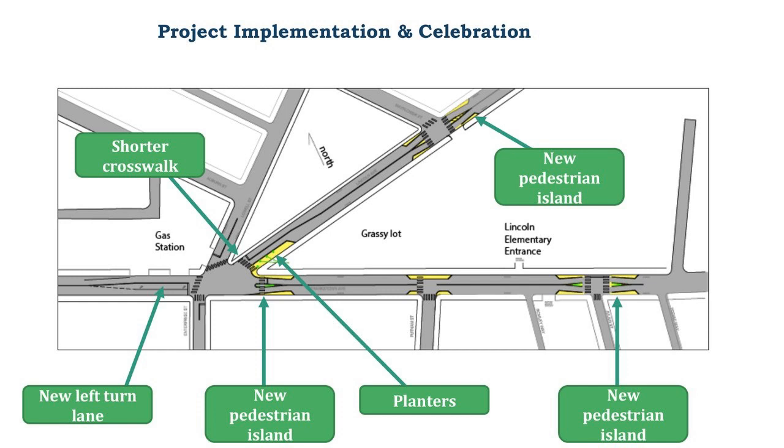Some other things that we did were pedestrian islands for the uncontrolled crossings to help kids get across the street to the school, whether they're being dropped off by their parents or walking to school. So we were able to install 3 new pedestrian islands at uncontrolled crossings. And then at the 5-pointed intersection, we did some bump outs. We did a pedestrian island at the signalized intersection, and then we were able to add some planters and things like that.